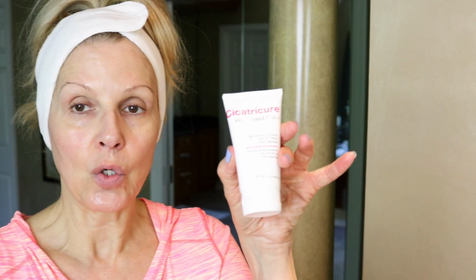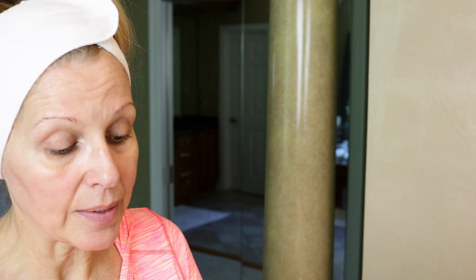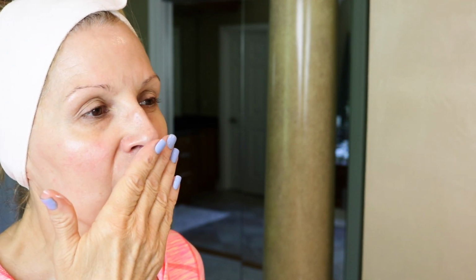So it comes in a tube, and it is Cicatricure cream. It has 10 times more peptides in it than other creams, they say. So I've been using it on my neck to see, and I just go ahead and apply it. It has a really nice slip to it. It does have a little bit of a smell to it. Peptides help with firmness and wrinkles and texture. So we're gonna see what it does for the neck area. I've only been using it a couple of weeks, but we'll see.